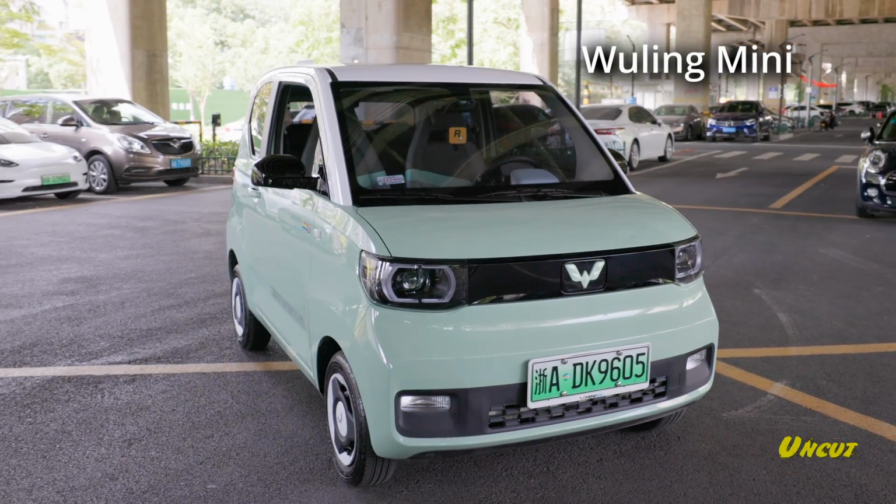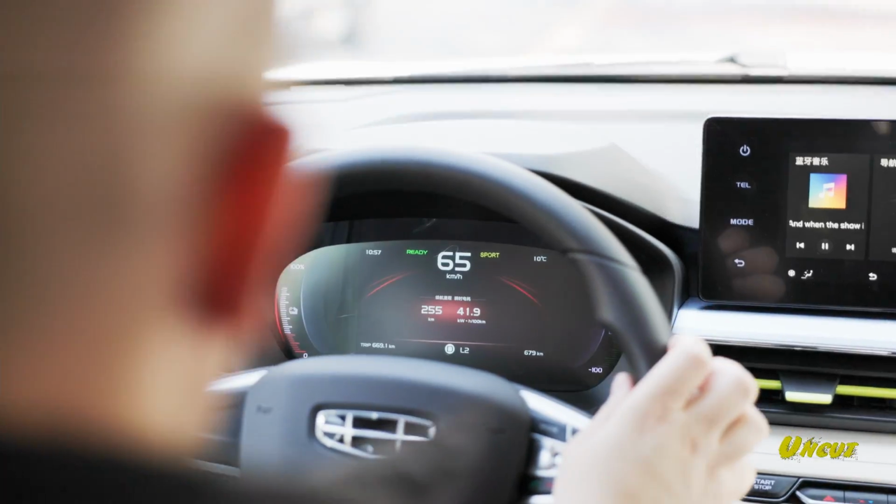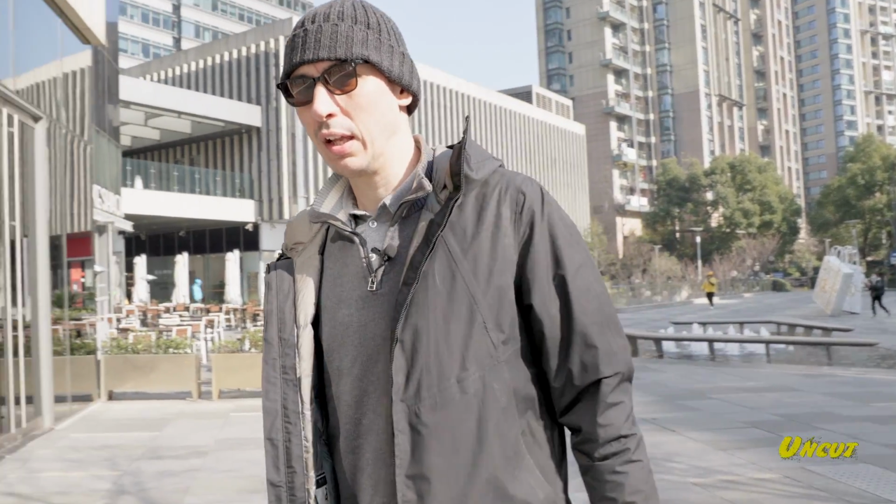So on the last episode we introduced to you the Wuling Mini EV, China's best-selling EV. My colleague Ash has told me he has a competitor for this. But first things first, time for an early morning coffee.